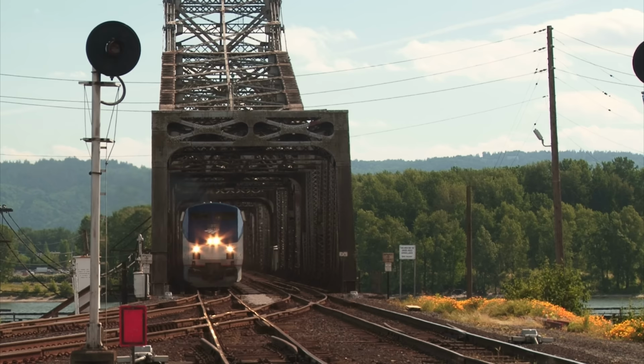Next up, the Starlight pulls into the depot on Main 2, yet another stop on its journey between Los Angeles and Seattle.